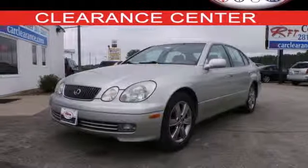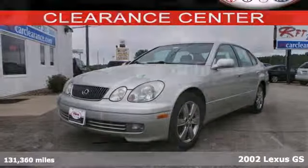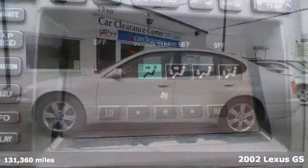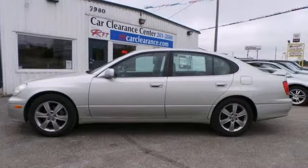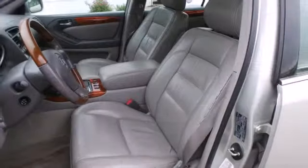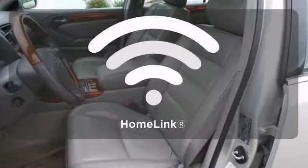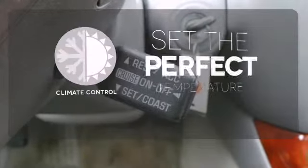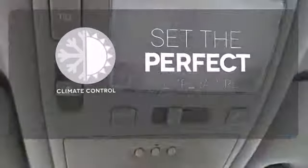Here's a 2002 Lexus GS430. The GS430 has standard features including cruise control, power heated mirrors, lighted entry, xenon headlights, wood interior trim, and automatic two-zone climate control. Doors open and your path is well lit with HomeLink. The climate control lets you set the temperature exactly where you want it.